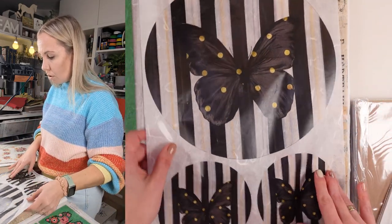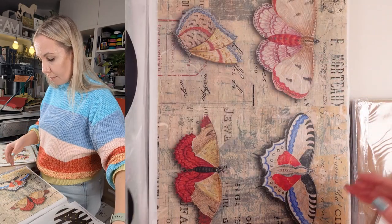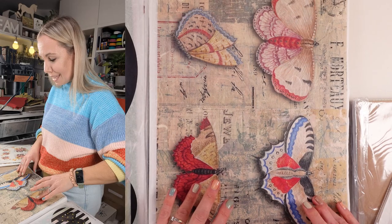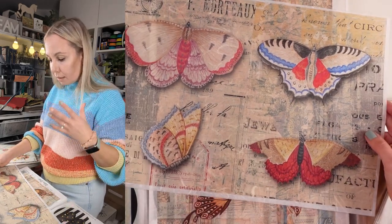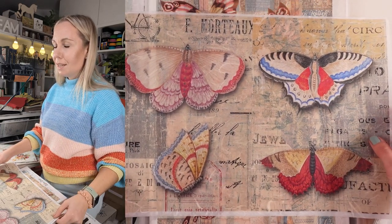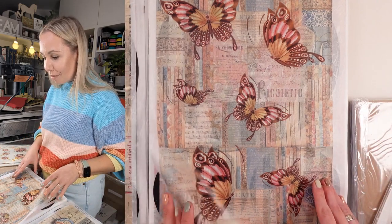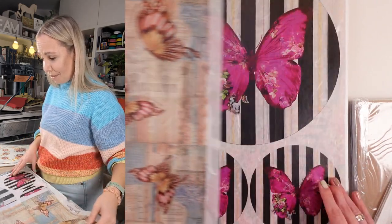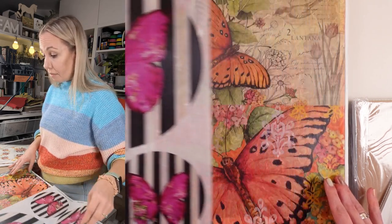Oh, this is so different. Wow, some of them are going to be very difficult to work with. Such a challenge, but also, wow. The whole batch is butterflies only. I mean, seriously, the smile is not even coming off my face. So beautiful. Honestly, I have never seen these designs.